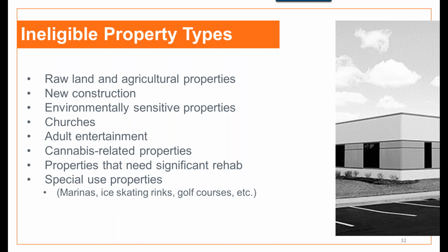Churches, lots of people ask about churches. Very few lenders in America will do churches. We can have a church as a tenant as long as it doesn't exceed 40% of the overall occupancy of the property. But for the most part, we'll stay away from churches or your traditional church building.